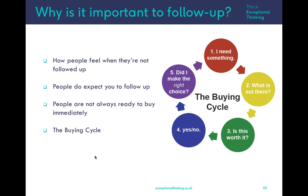And this might be an area that's pushing some buttons for you as well. Generally people do not feel comfortable about following up. It's an area that I've personally had to work on. I'm pretty good at it now, actually, and I've got loads of clients simply because I have followed up with people. But it's an area that pushes a lot of buttons, and we don't like to hassle people.